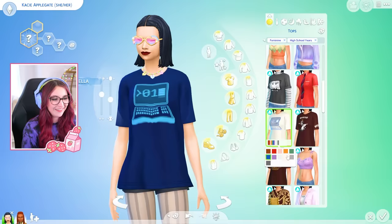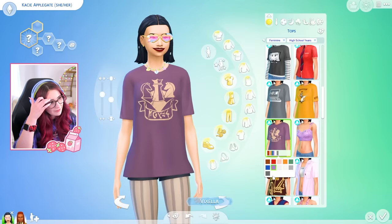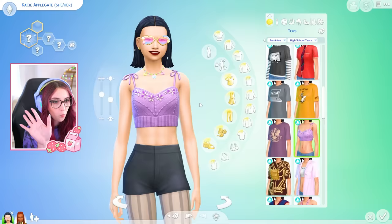Next we have what looks to be two chess pieces fighting. I don't know if this is a reference to something, but I am so confused. Oh wait, is this a high school mascot logo thing maybe? I don't know. Oh, that is everything. Wow, wow, wow.